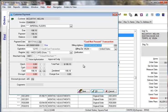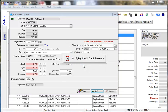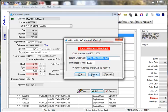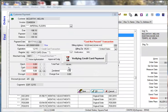In this case, I'll demonstrate the force feature, and I'm just going to let it use the wrong zip code twice. But right now what I'll do is I'll go force, and I'm going to require a supervisor override password, and I'll push that through.